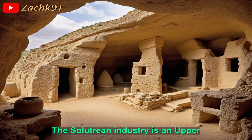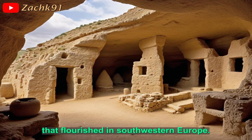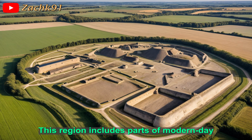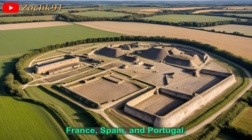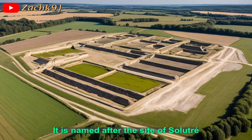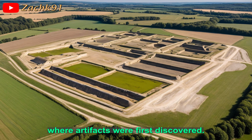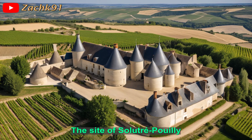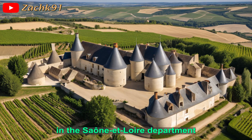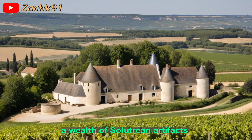The Solutrean industry is an Upper Paleolithic culture that flourished in southwestern Europe. This region includes parts of modern-day France, Spain, and Portugal, where numerous archaeological sites have been identified. It is named after the site of Solutrean in eastern France, where artifacts were first discovered. The site is located in the Saône-et-Loire department and has yielded a wealth of Solutrean artifacts.